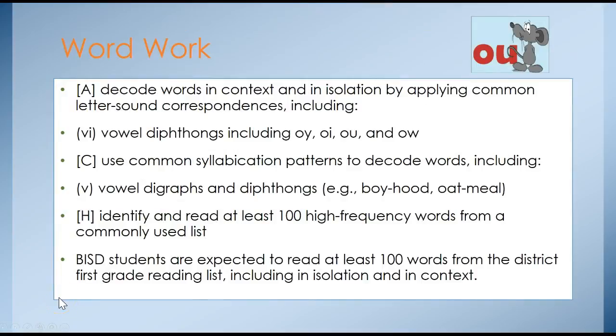So let's take a look at your phonics work. You're going to be looking at vowel diphthongs, including OY, OI, OU, and OW.